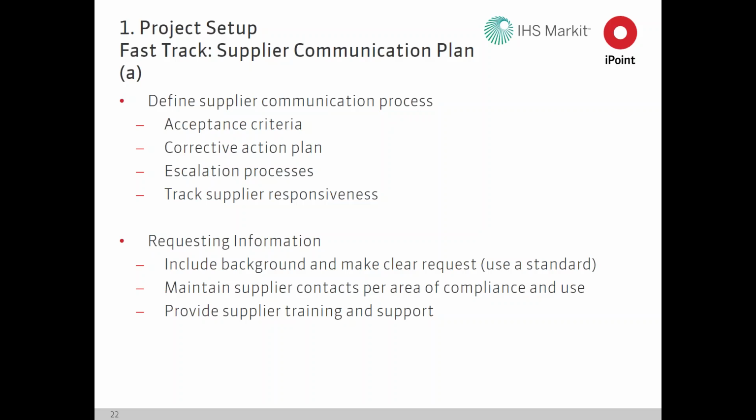We also let them know what will happen if we don't get complete information. So oftentimes, if it's not acceptable, we'll go back out to the supplier, work with them on corrective action plans to help them be able to provide the information that's needed. Critical to track supplier responsiveness, and that'll be part of our due diligence processes. Next slide, please.